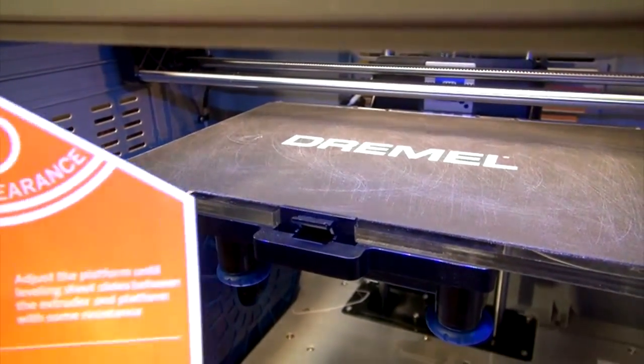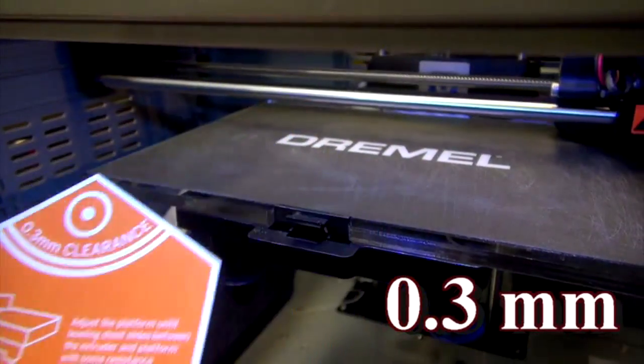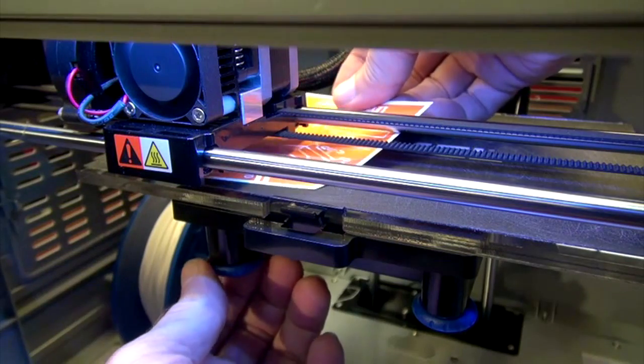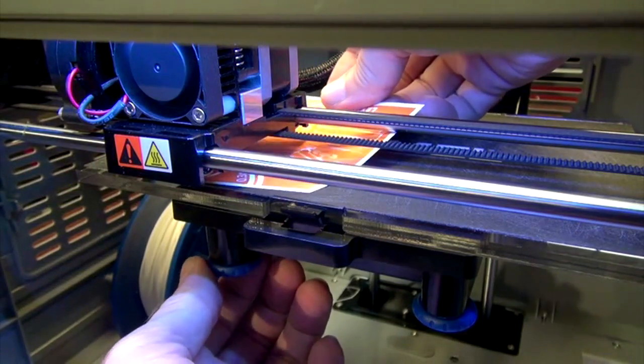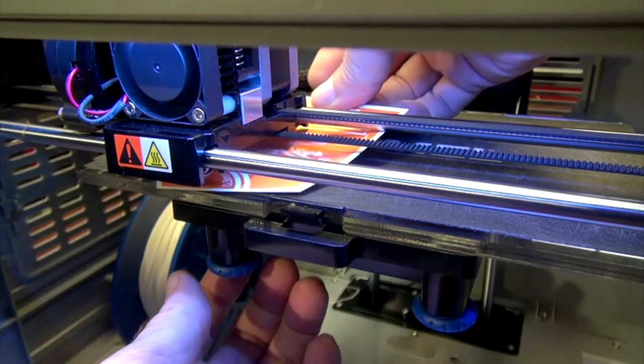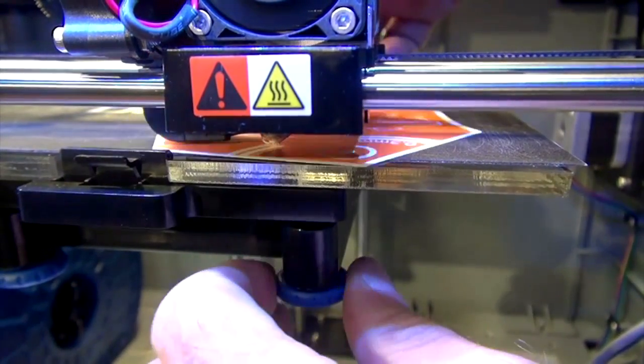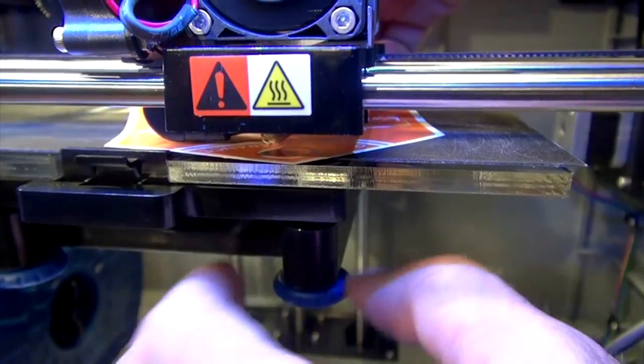You use the supplied gap tool, which is about 3 millimeters thick, similar to gapping a spark plug. You want this to fit just between the table's head as you slide it between the space. There are adjustment knobs under the printer's platform that raise or lower the table, aiding in this process.